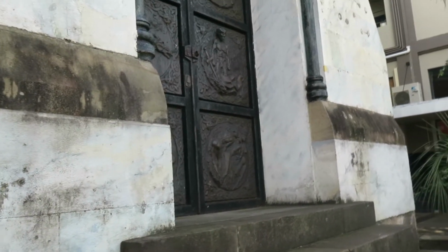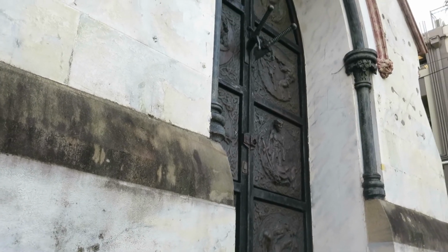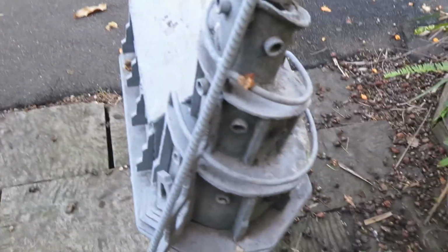Wait, this thing hosted vacuum parties? The Kirk was shut down in 2005. The worst part is, how do I know what that is? Yeah. But you know what? The iron work is amazing. It looks pretty good. This mailbox isn't too bad either.